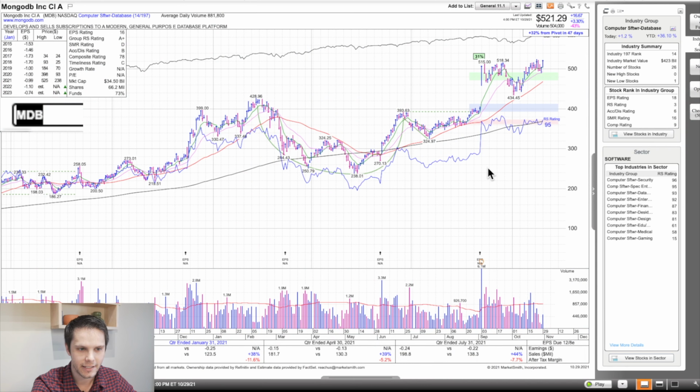Next we have MDB. This has got a group strength rating of A+. It's in computer software and databases, which is the 14th out of 197 groups. Within that group, it's 3rd strongest on a relative strength basis and 9th on a composite. It's got a 95 relative strength rating, but a little bit weaker 78 composite rating. Accumulation distribution, a B there. Obviously, you would like that to be a little bit higher.